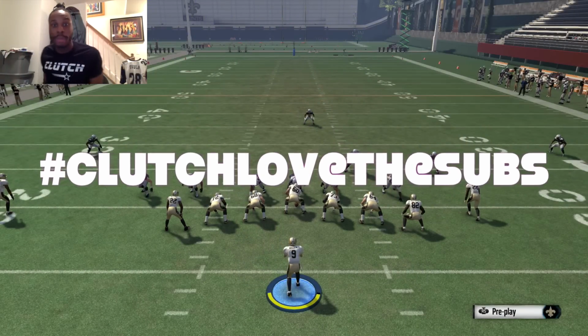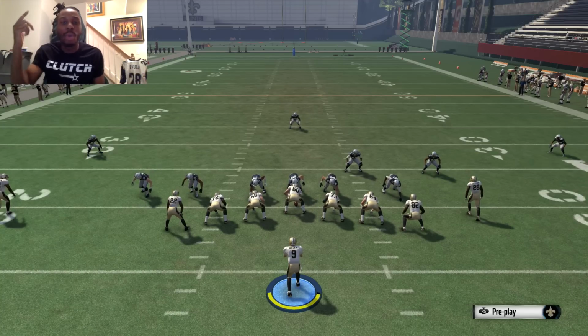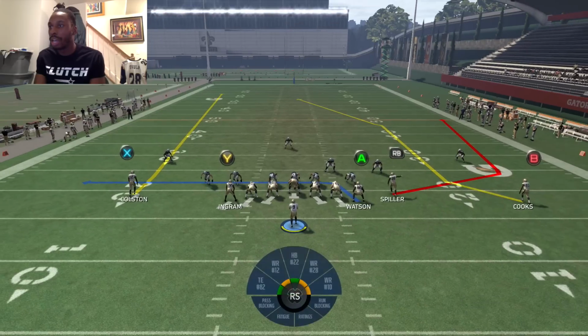Anyway, in this video, I'm going to recreate Drew Brees' 400th career touchdown pass he threw on Sunday Night Football Week 4, which is the game winner in overtime to beat the Dallas Cowboys 26-20 in Week 4 of the NFL season. So here we are. I'm in empty shotgun 5-wide grown man formation.